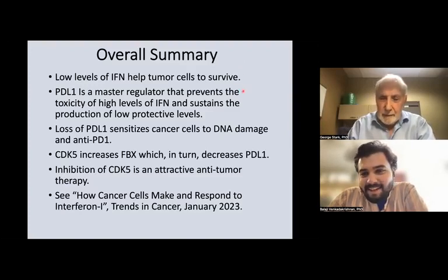The next question is from Jonathan Frieden. Sounds more of a philosophical question. It's pretty clear why cancer cells wouldn't do well in a hot tumor microenvironment, but can you say why again a cold environment is also disadvantageous?